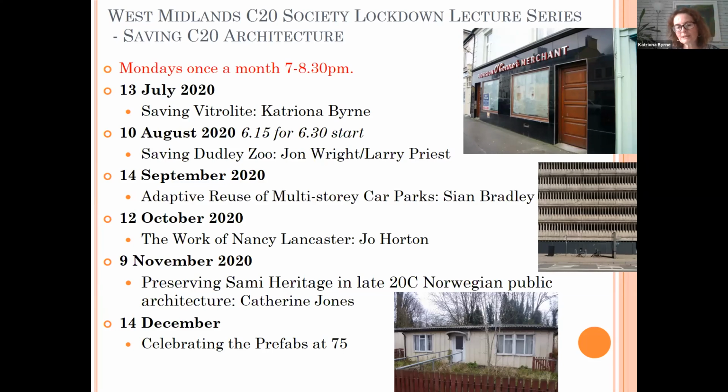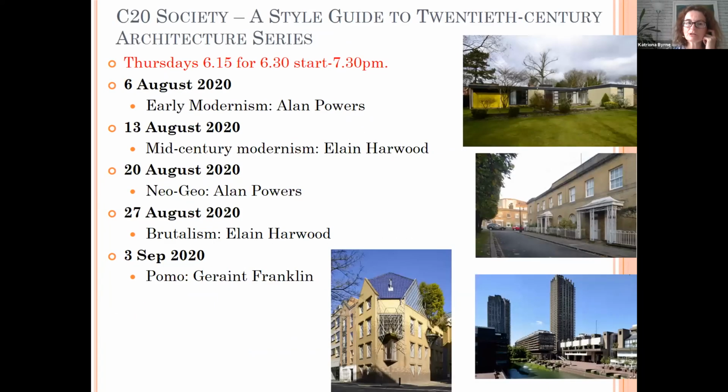And then we're all celebrating the prefabs at Wake Green Road in Birmingham and around the country, which are now, believe it or not, 75 years old in December. They were only supposed to last 10 or 15 years to house people after the war, and here we still have them, very much loved and very intriguing, and also attractive to a wide diversity of audiences as well. So that's our offering.